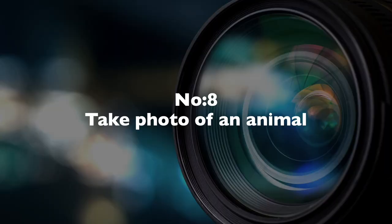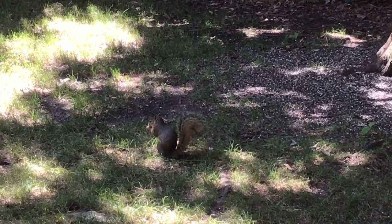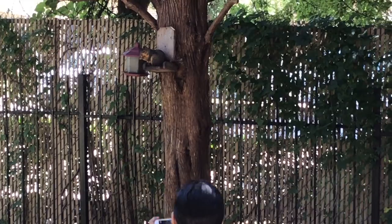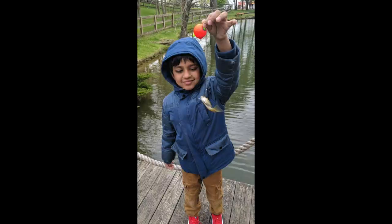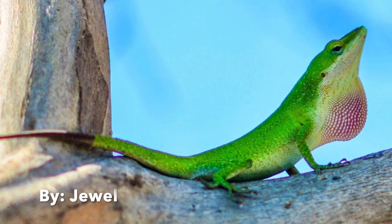The next activity is to take a photo of an animal. We are trying to take a photo of a squirrel. My friend Vyom went fishing, and he got a fish too. This is a green anole lizard captured by Jewel.